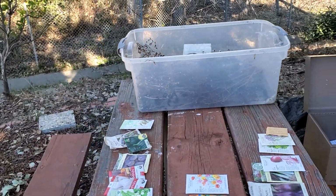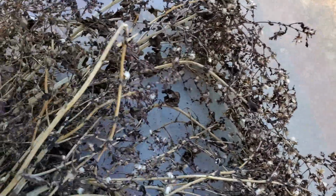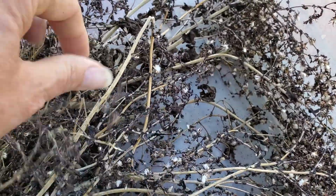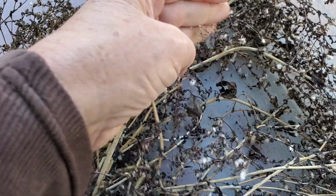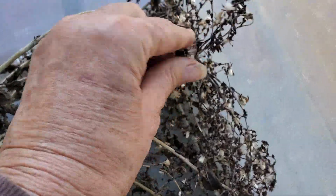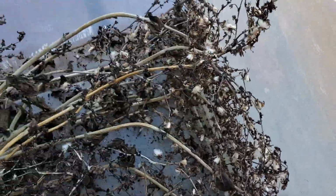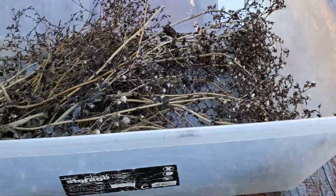Let me show you what's inside of this crate. These are lettuce seeds. That was a lettuce plant, and at the very top are the seeds. So I'm going to just shake these out, get a whole bunch of seeds out of the little tippy tops here, and on the bottom they'll drop and I can collect lettuce seed.